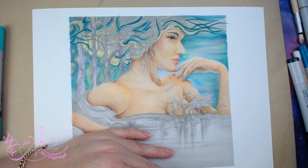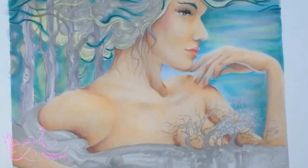Just zoom in a little bit there. Got away from myself. Oops. Opening the wrong program here. Try that again. Camera, action. Yeah.